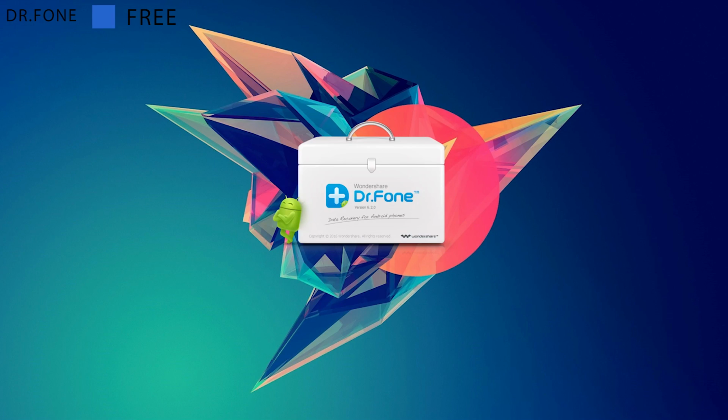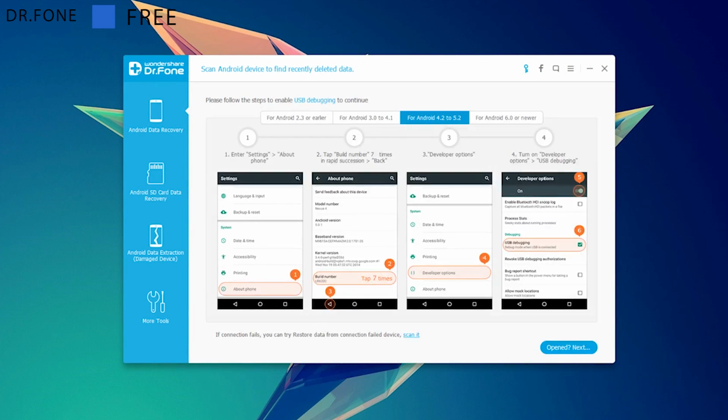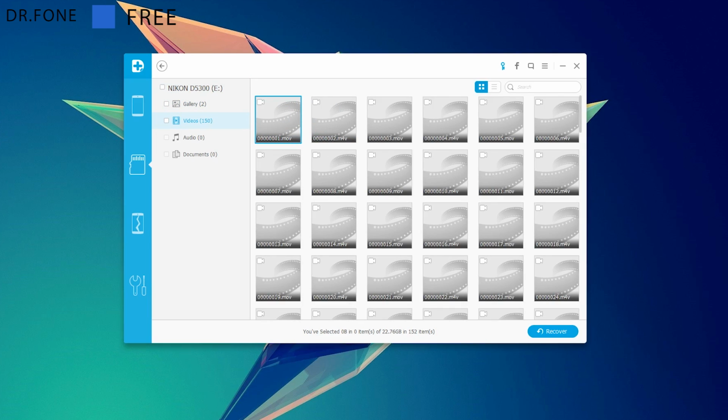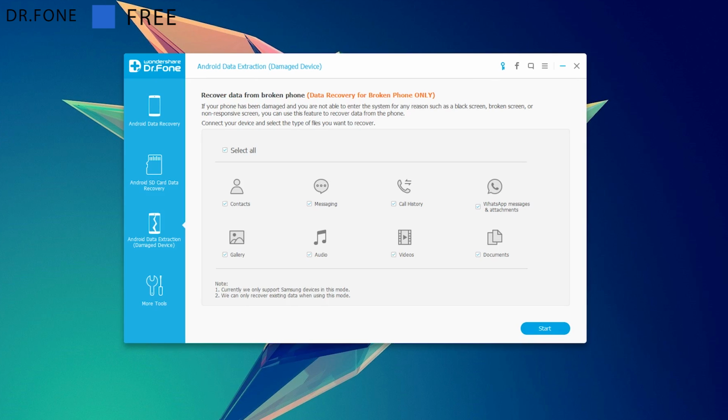First up is Dr. Fone. Now, this isn't an Android app, but a PC software, so you can think of this as an extra add-in to this video segment. Basically, you can recover any lost data within your Android device or from a microSD card using this software. This is great if your phone is broken, unresponsive, or water damage has occurred because it can recover contacts, text messages, photos, music, videos.